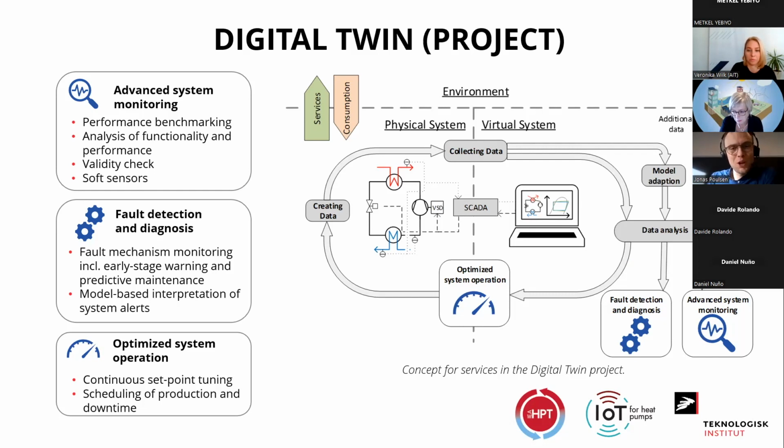Just to show the concept for this, if you look at the figure here on the right-hand side, we have a lot of data flowing around between the physical system and the virtual system, and we can then analyze all this kind of data we get, and also get additional data from the different environment, the price signals or weather forecast, and then we can feed them into some different services.